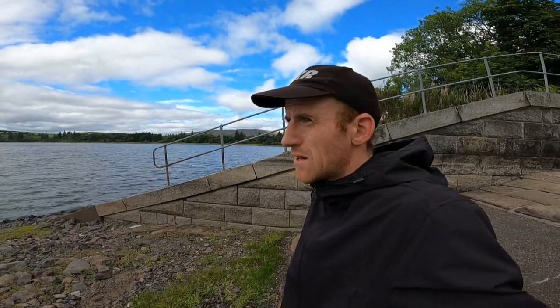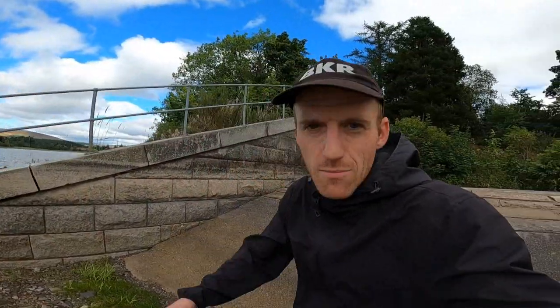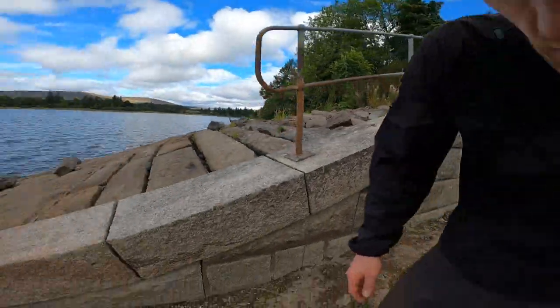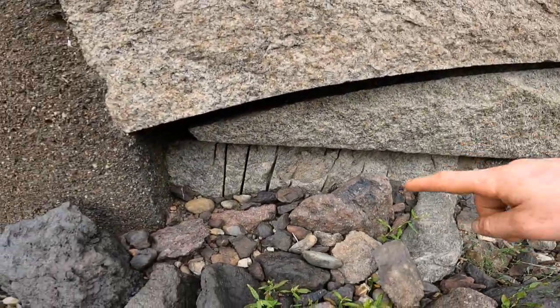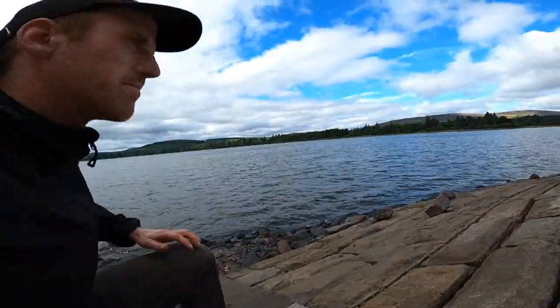But yeah, I'm sure in the next few months, this is the most rainy month of the year, so it's quite cool to see it all adapt and change. Look at this, there's some funny saw marks. Look, that's been a rough stone they've used there at the bottom.